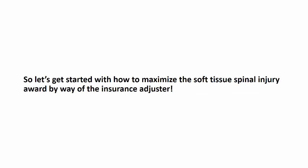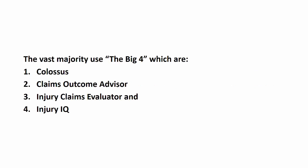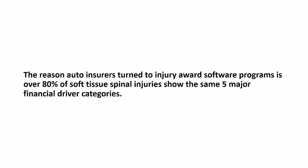So let's get started with how to maximize the soft tissue spinal injury award by way of the insurance adjuster. I'm sure you know over 80% of auto insurers use some form of claims processing software for determining compensation for soft tissue spinal injuries. The vast majority use the Big Four, which are Colossus, Claims Outcome Advisor, Injury Claims Evaluator, and Injury IQ. The reason auto insurance turned to injury award software programs is over 80% of soft tissue spinal injuries show the same 5 major financial driver categories.